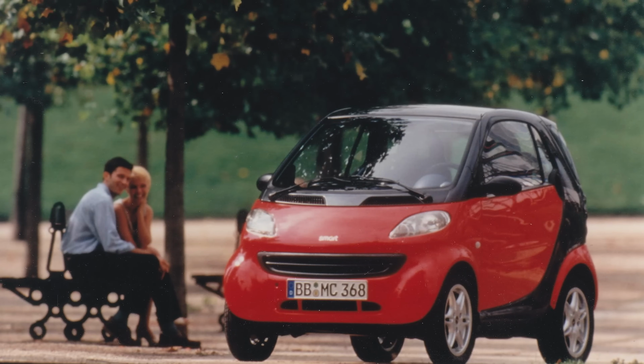But when the Mini busted on the scene in 1959, microcar customers traded in their one-seaters for these roomier, more powerful vehicles that were still small and affordable. In the 90s, however, microcars made a little bit of a comeback with the itty-bitty Smart Fortwo.